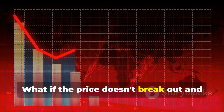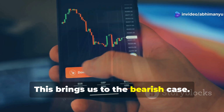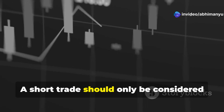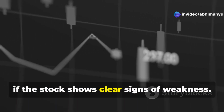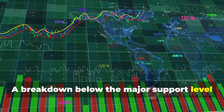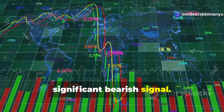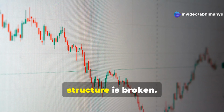What if the price doesn't break out and starts to fall instead? This brings us to the bearish case. A short trade should only be considered if the stock shows clear signs of weakness. A breakdown below the major support level of 350 rupees would be a significant bearish signal. This would mean that the uptrend structure is broken.